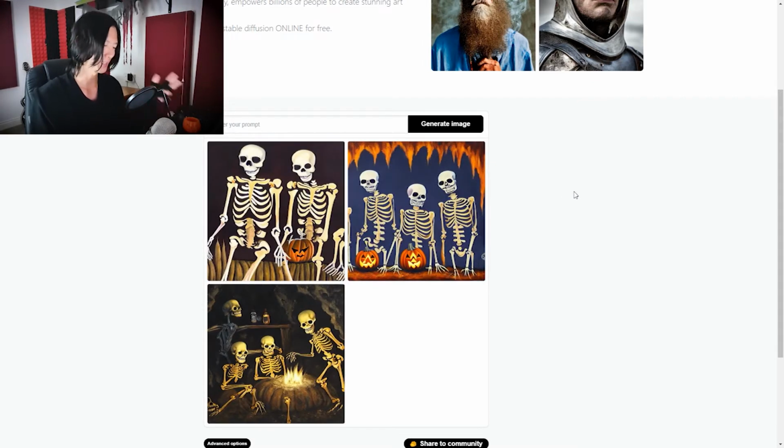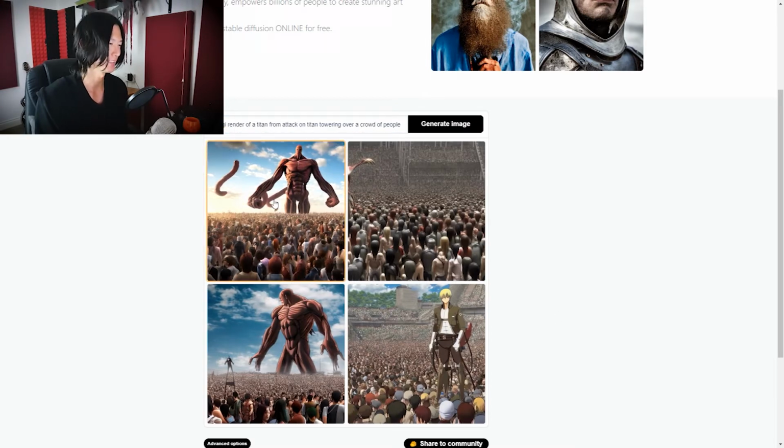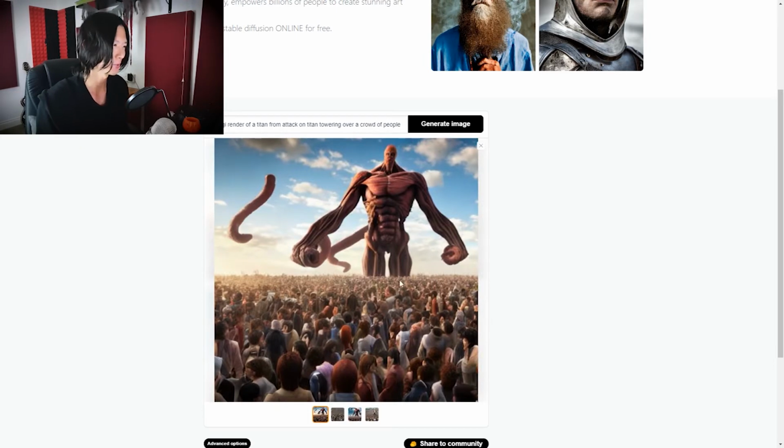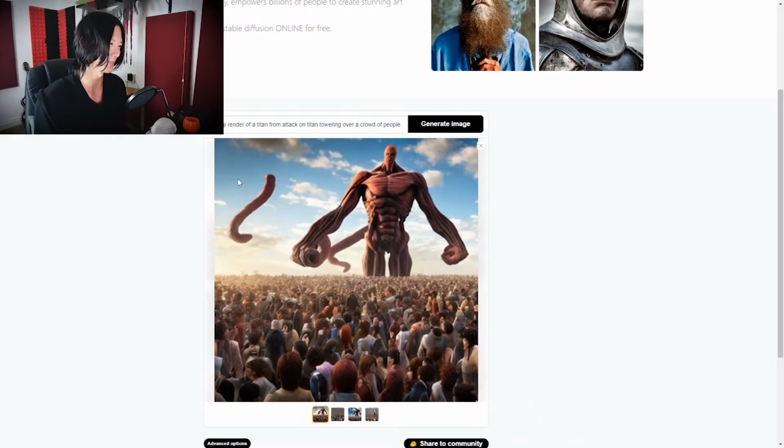Okay, let's try some Attack on Titan stuff, considering you guys think this is a better one to use for that sort of thing. So, a CGI render of a Titan from Attack on Titan towering over a crowd of people. Goodness gracious, what the heck is... Okay, this is very interesting results. Again, I'm not sure what the hell this is. That is terrifying. Do I need to censor this? What is that supposed to be? And okay, it looks like it's got a tail for some reason, or it's just another one of these floating worms. Or at least I hope they're worms, and even so, that's weird in itself.